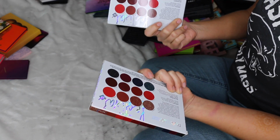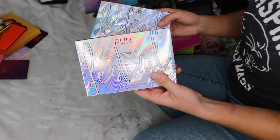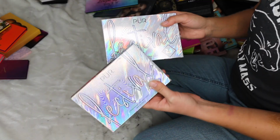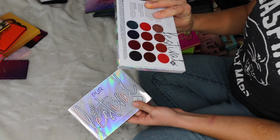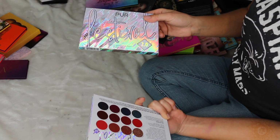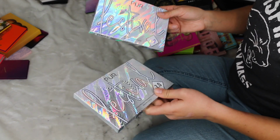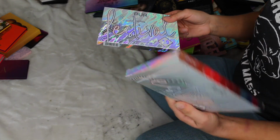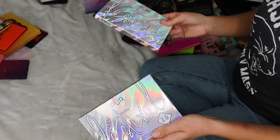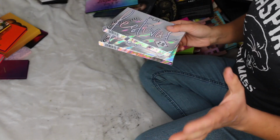Next up, I got one of these Pure palettes in a BoxyCharm, but it came broken, and then I got connected with support with BoxyCharm and they sent me a second one. So one of these is the one that isn't broken. The broken one I'm gonna give to a friend because I don't actually particularly like this palette. It doesn't really offer anything to me in my collection. I don't like pressed shadows. And the other one is on my Poshmark already, so that is the deal with that.